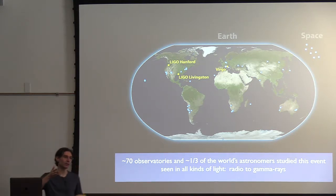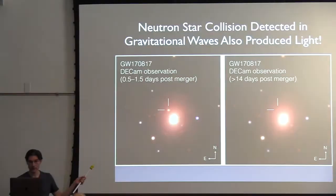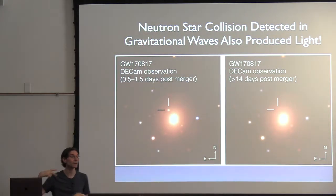So the first thing that was detected was the gravitational waves. Two seconds later, gamma rays were detected, and about 12 hours later, visible light, like in that picture, was detected. And then a few weeks later, radio waves and X-rays were detected.